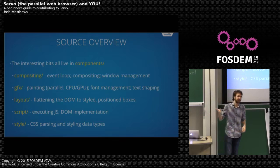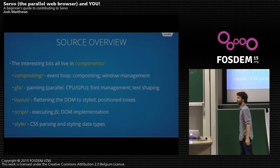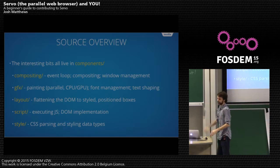You've got your layout code, and that's the stuff which takes your actual document model and figures out where your boxes should be, how big they should be, what colors they should have, what shadows there should be. It applies the styling and just flattens it into something that will then be painted.